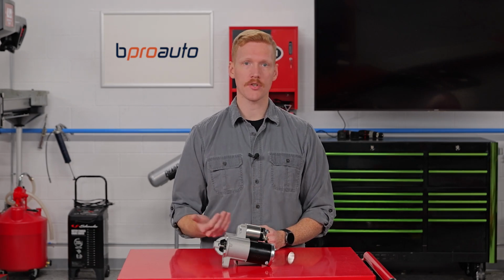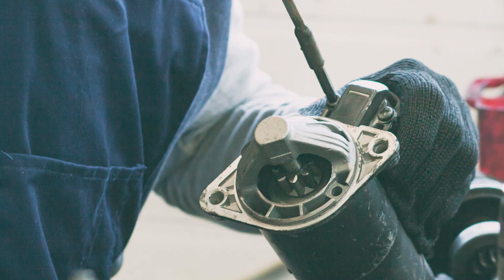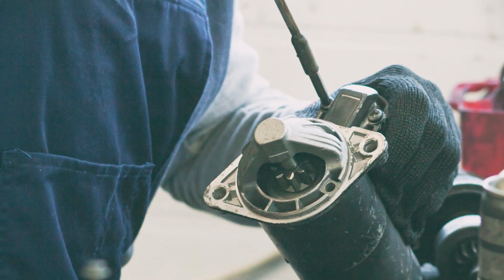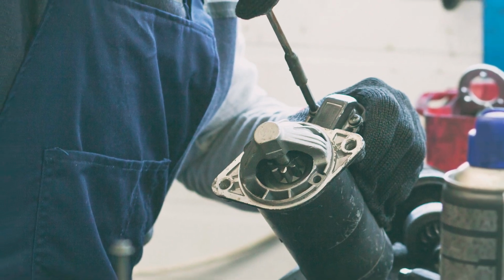Addressing connection issues early helps ensure that any starter replacement or repair is effective and that you avoid unnecessary repairs or replacements. If you've checked the connections for the starter and they're good, but the issues have not gone away, it's time to look for a replacement.